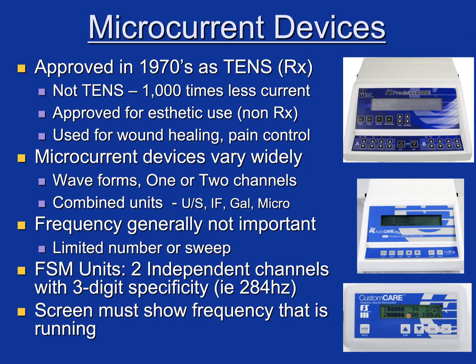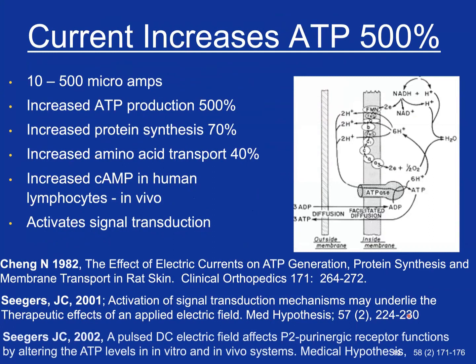The frequency doesn't matter. What they found out about microcurrent was that as long as the current is below 500 microamps, it increased ATP production by 500% or 5 times, depending on how you do the math. ATP is what your cells use for energy. Now, with that increased ATP energy, the cells increased, and this is in rat skin in 1982, increased protein synthesis by 70%, amino acid transport by 40%, cyclic AMP in human lymphocytes in vivo, that was done by Seegers in 2001.